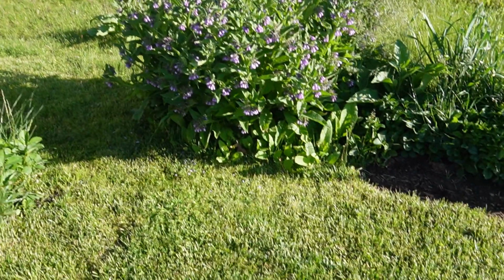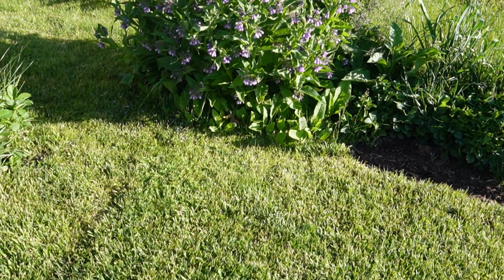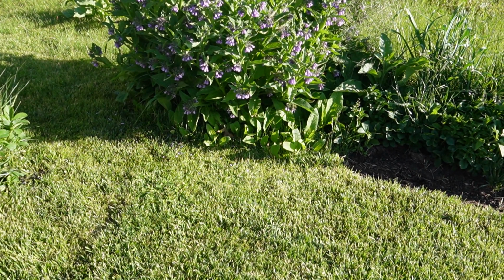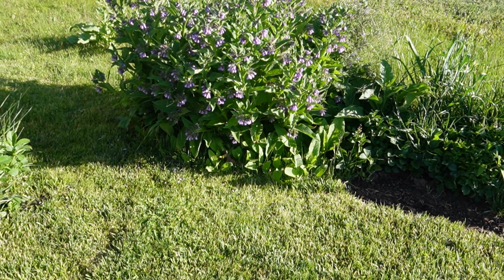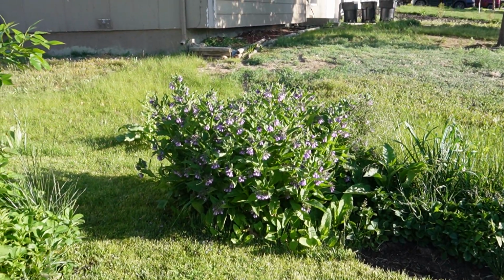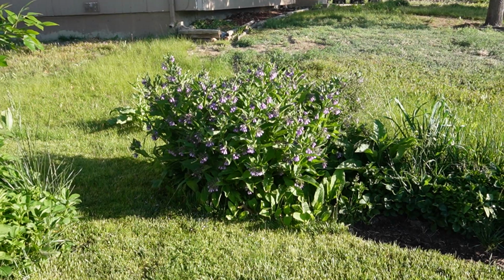Now look at this comfrey. As I said, it spreads. All them flowers are gonna bring bumblebees like you will not imagine. You go through the YouTube shorts, guys. It's out there. Them bumblebees enjoy this plant.